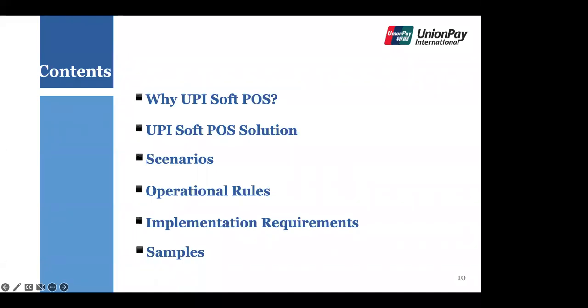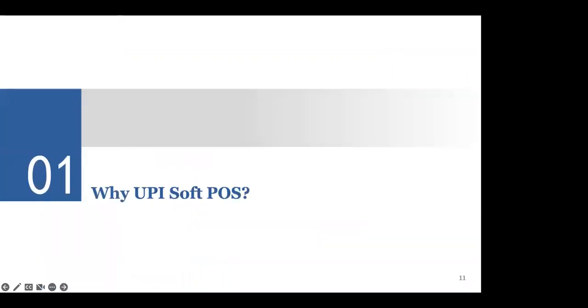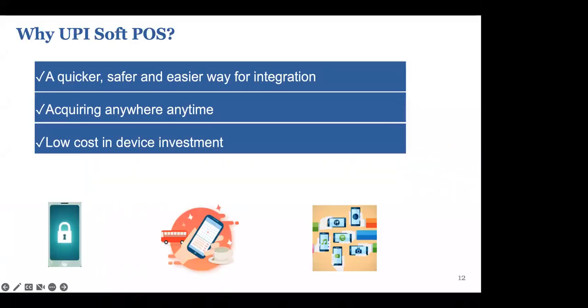I will begin with the definition of the UPI SoftPOS solution, all the way through use scenarios, operation regulations, and implementation requirements. And in the end, I will give you some live examples of the UPI SoftPOS solution. So why UPI SoftPOS? The UPI SoftPOS solution is a quick, safe, and easy way for integration. It enables acquiring at any time, anywhere, and only a low cost in device investment is required.